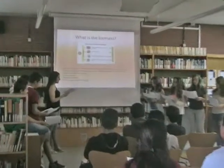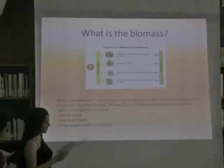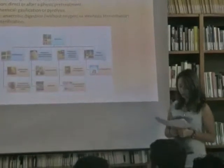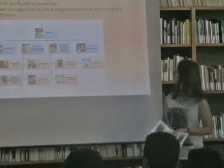Biomass is an energy source which comes directly from the sun through photosynthesis. We can find it in different elements of nature. Conversion processes include thermochemical, such as gasification or pyrolysis, and biological, such as anaerobic digestion, alcoholic fermentation, or esterification.